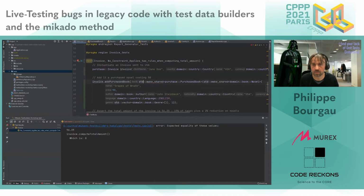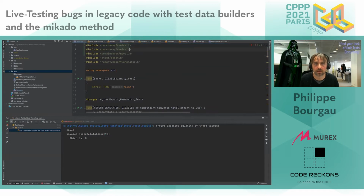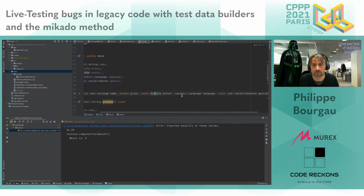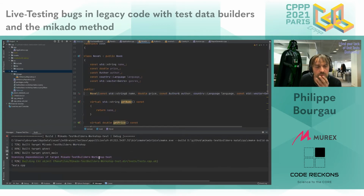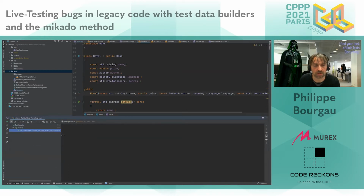Make sure, or maybe it doesn't know the purchased book. No. So I'll add that. Purchased book, that's it. Yeah, I don't know why sometimes it's using different quotes. Anyway, let's see if this works any better. Oh, actually the test is passing. Wonderful.